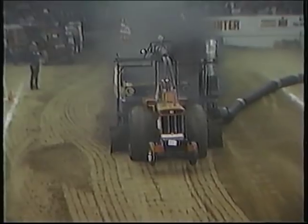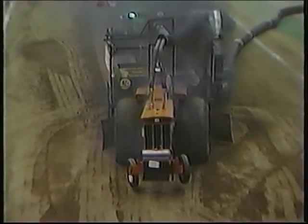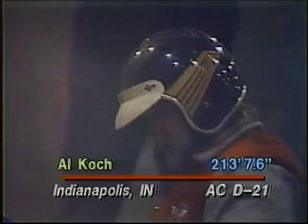Here it is on the replay. Away from the starting line in good shape, good tire speed, wheels a little bit off the ground. One thing that Al has always had, he's had a very well-balanced tractor, and you'll notice he carried that front end. And the pull comes in at 213 feet, 7.6 inches.